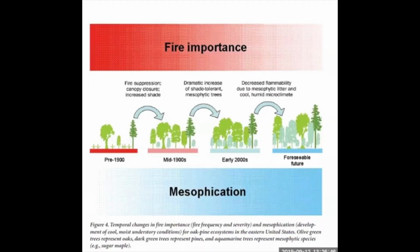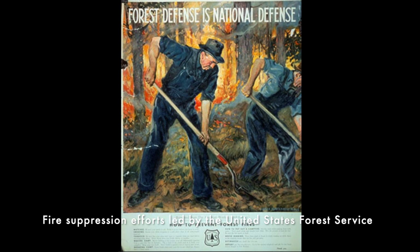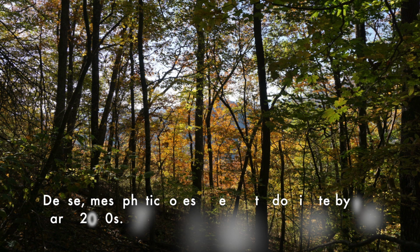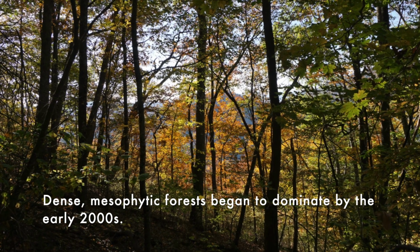Looking at the right hand of the chart, you can see that in the pre-1900s, there were frequent fires that kept the forest open and it was dominated by oak and hickory. Then, in the mid-1900s, fire suppression begins, leading to increased shade and the establishment of these mesophytic species. In the early 2000s, dense mesophytic-dominated forests become prevalent, reducing fire intensity and frequency.